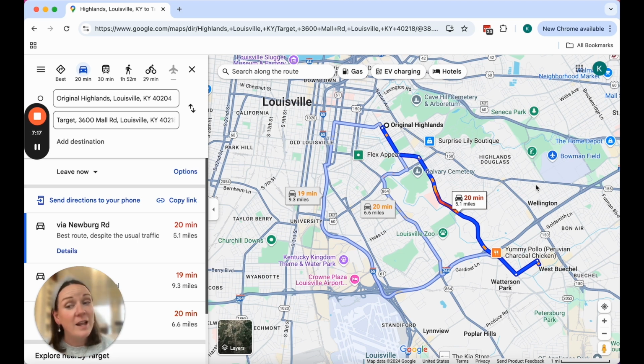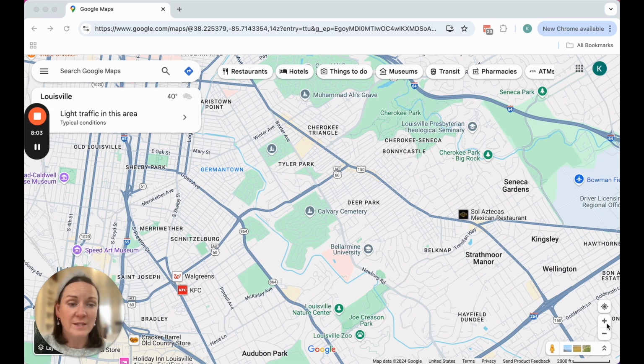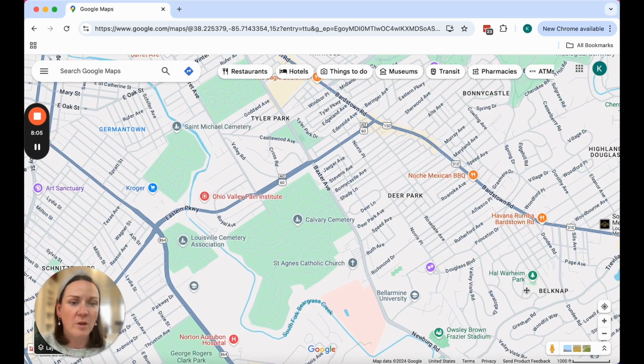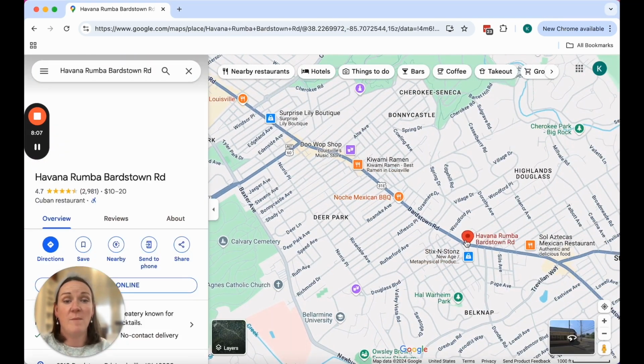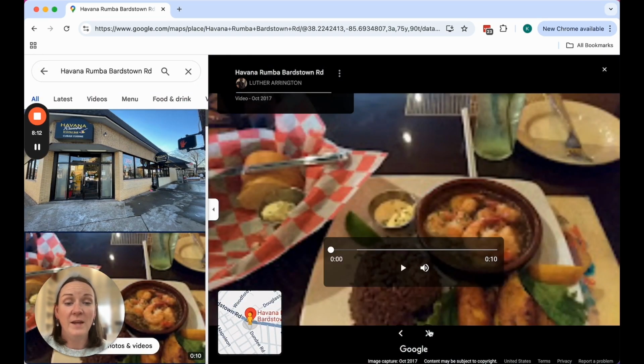And I know that for a lot of you, being close to that Target is very important. Many people call Bardstown Road Restaurant Row, and it's for good reason because I just want to show you a couple of these restaurants. The first one is Savannah Rumba. This is one of my favorites. They have great food. It's tapas.